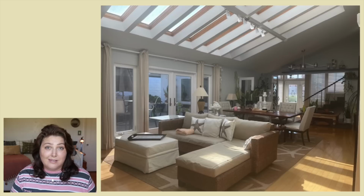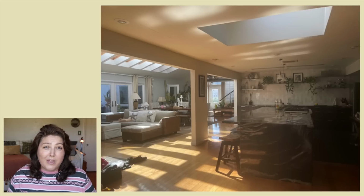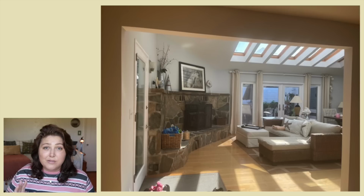But let's take a moment to appreciate how amazing these floors and the skylights are. I think that is so awesome to have in a living room space, to have all that natural light. And then you have those big windows that go out to your patio. I mean, that is something that so many people would love to have. So I absolutely love that, and we should definitely highlight that somehow.